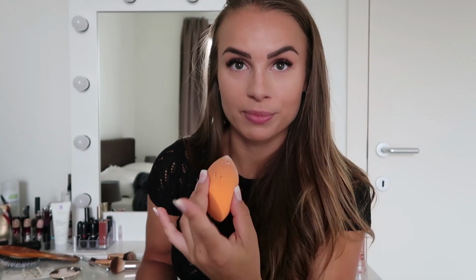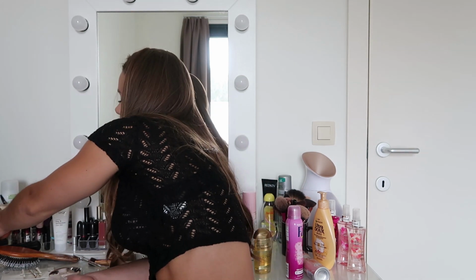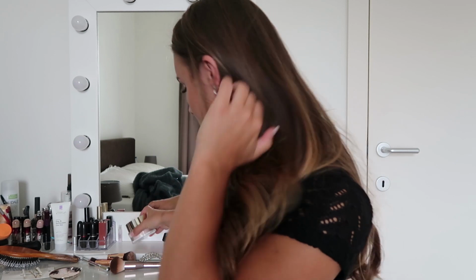setting powder. Okay, so just a tiny bit, and then you put this here. Okay, like this. Can you see the sides of my nose are a little bit contoured, and this will make your nose slimmer. Nobody wants to have a big nose.